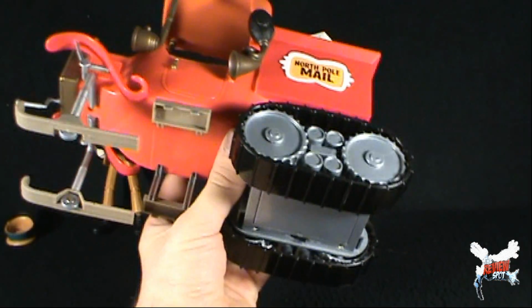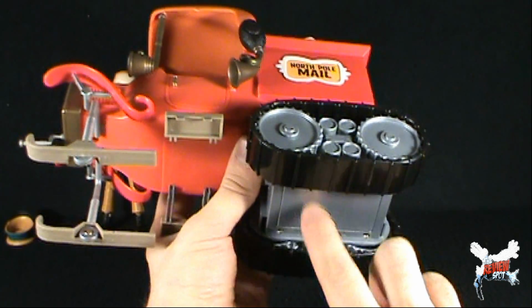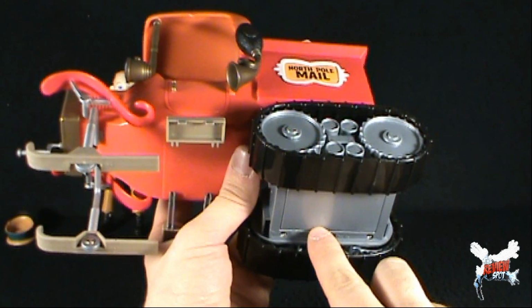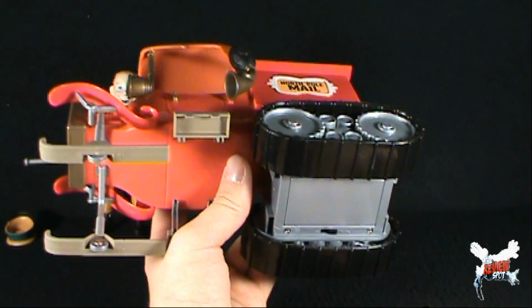I would probably suggest another bit of recommendation on Spot's part. If you have something like this, or really anything battery operated, and you don't use it very often, I would take those batteries out when you're not using it, so that they don't leak. Because the coolest thing about this truck, you would hate to find out next year it doesn't work because the batteries have leaked inside.